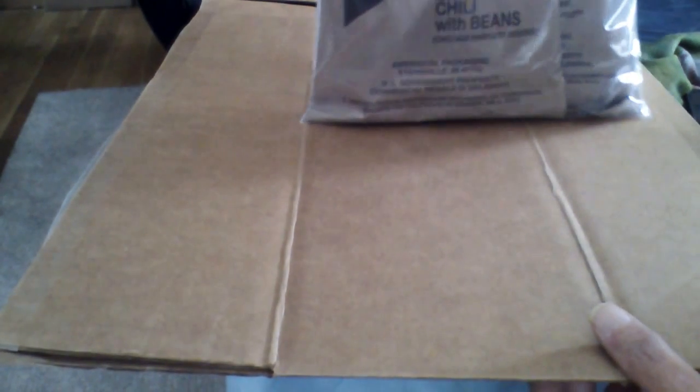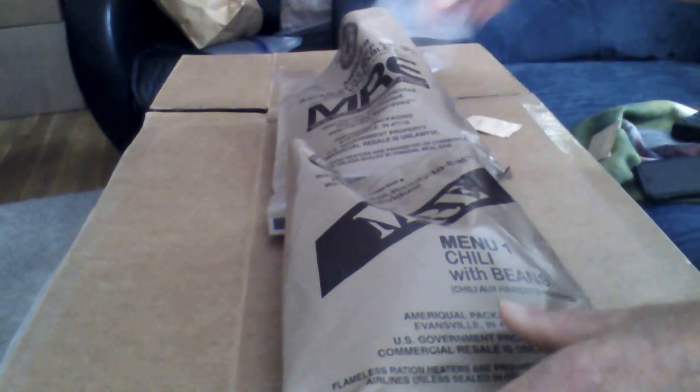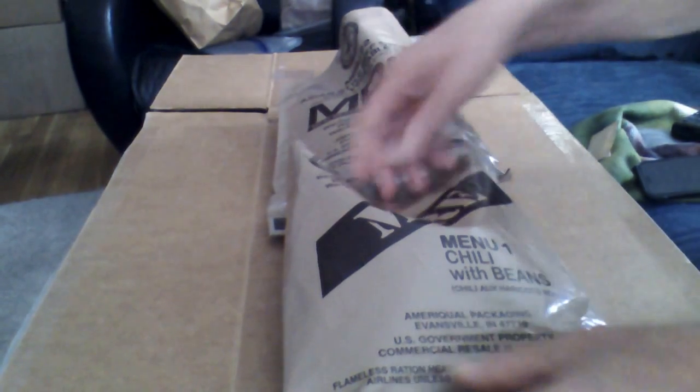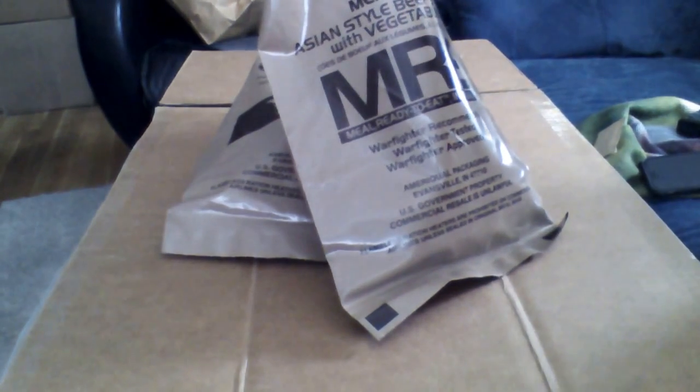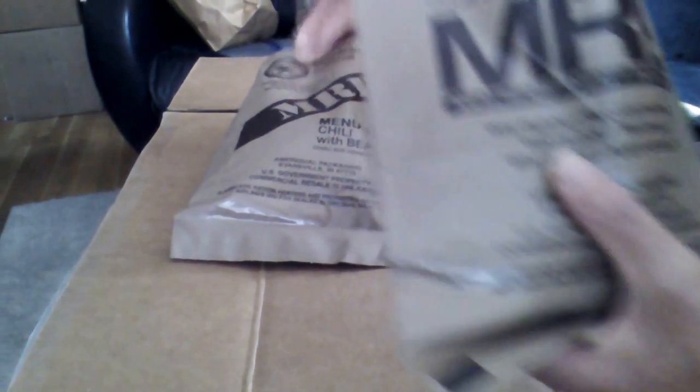So today is our caloric intake day. We have to follow the rules and only eat what's inside of these two MRE containers. So without further ado, let's see what we got. Now I've already had the coffee from this morning, so I'm not going to show that. One is meal number one, chili with beans. And the second meal is menu 22, Asian style beef strips with vegetables. Let me tell you, these foods are excellent. They're well filling.